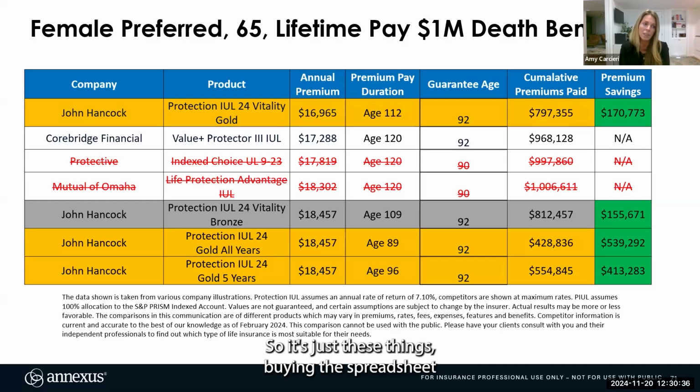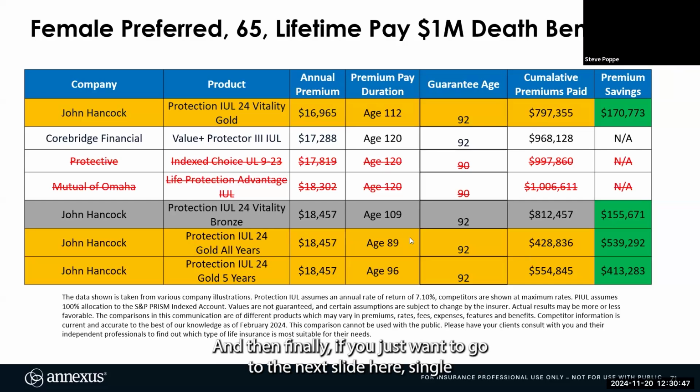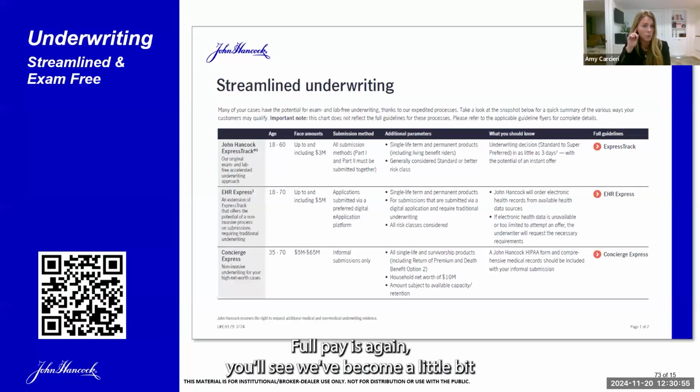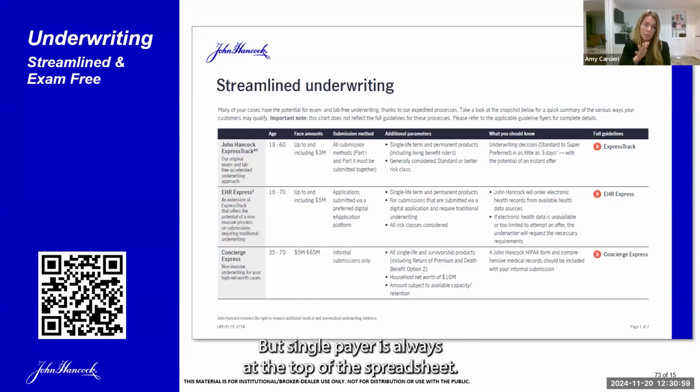So it's these things behind the spreadsheet that put John Hancock with Annexus and Vitality at the forefront versus just looking at the spreadsheet. Thank you, Steve, for pulling that up. You're welcome. And then finally, if you just want to go to the next slide here, single pays, by the way, we're very strong in, just throwing that out there. Full pays, you'll see we become a little bit more in the middle of the pack, still the value add, but single pays always at the top of the spreadsheet.